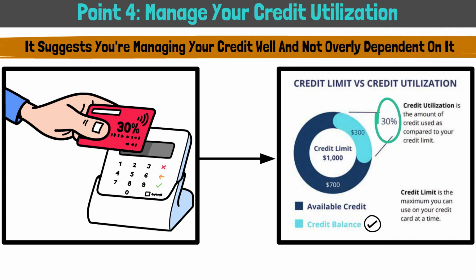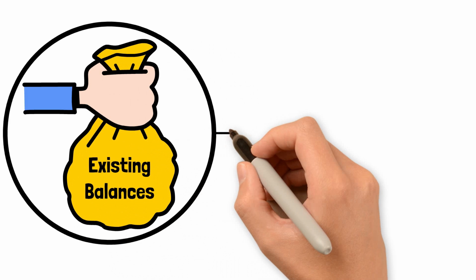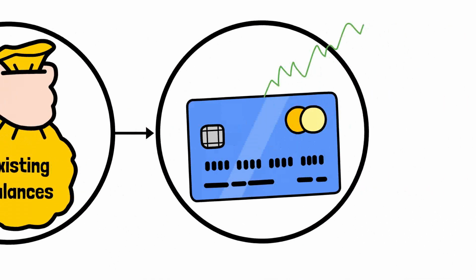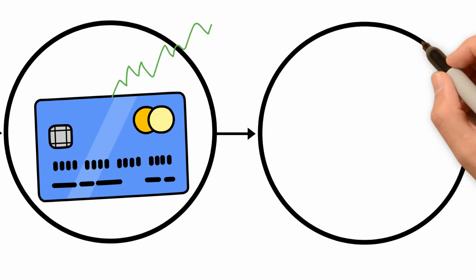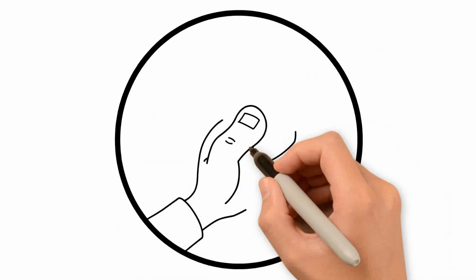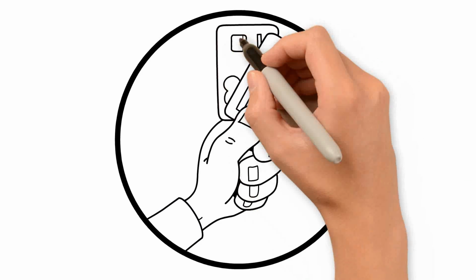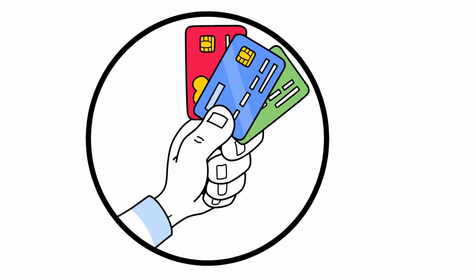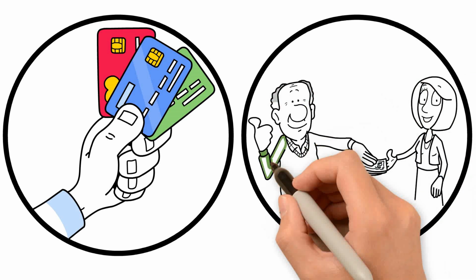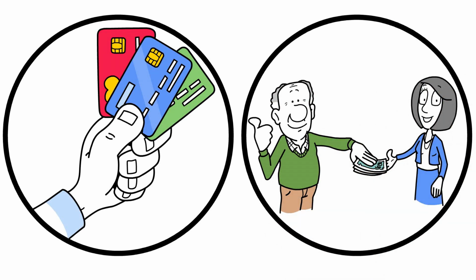A lower utilization rate is perceived positively by lenders as it suggests you're managing your credit well and not overly dependent on it. To improve your utilization ratio, start by paying down existing balances and consider requesting a credit limit increase on your current accounts, only if you're confident it won't lead to increased spending. Additionally, spreading your charges across multiple cards can help manage your utilization rate effectively. Another strategy is to make payments more than once a month to keep balances low throughout the billing cycle.